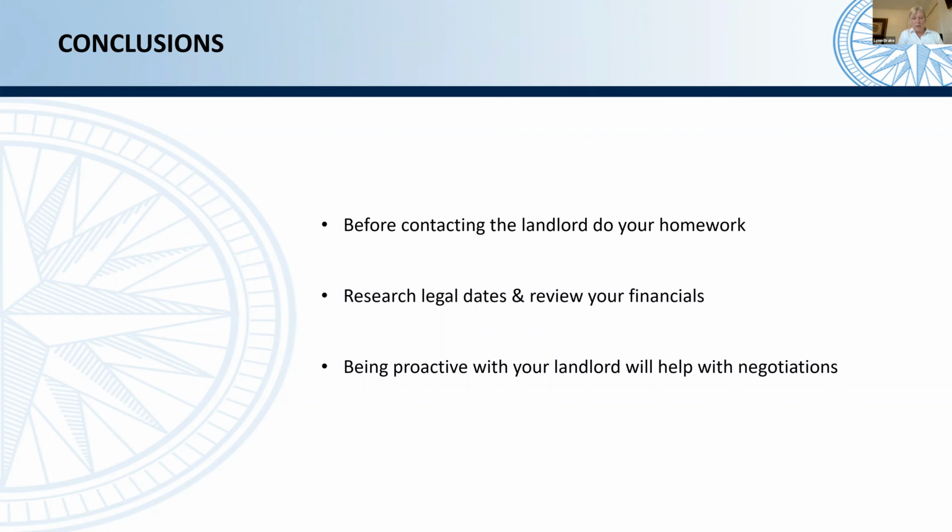So basically, in conclusion, before you contact your landlord, do your homework, do some research on your dates for your lease, review your financials, come up with a proposal, and be proactive when negotiating with your landlord.